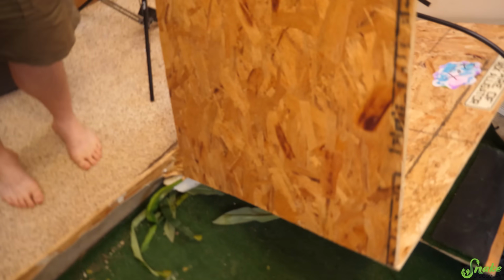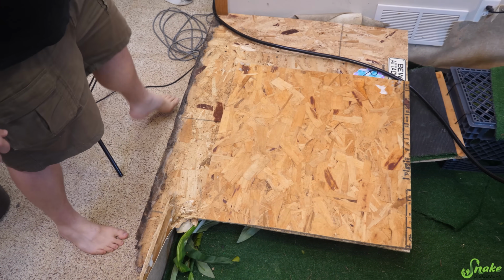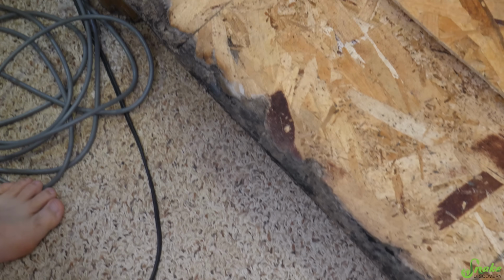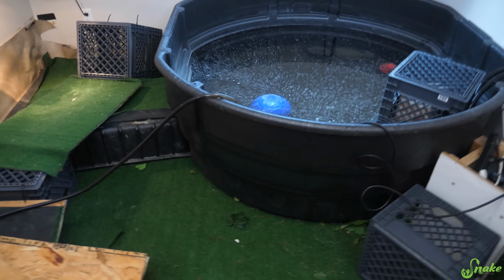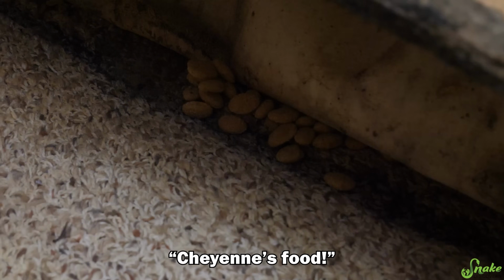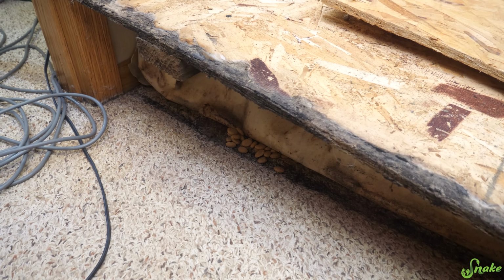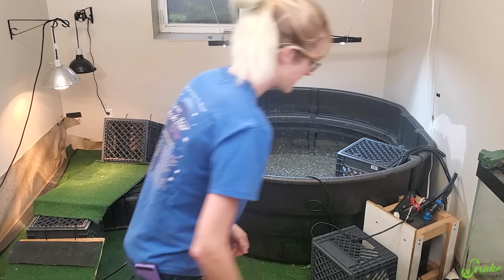Oh my gosh. Told you, it wasn't gonna take much. Okay, guess we don't need that anymore. Ew, that's disgusting. That's from her popping her pool many times and it leaking and soaking up into the barrier, or the divider. Thanks, Rex. Oh, we also had a mouse storing food down here. Cheyenne's food. What? All right, little mouse storage there.